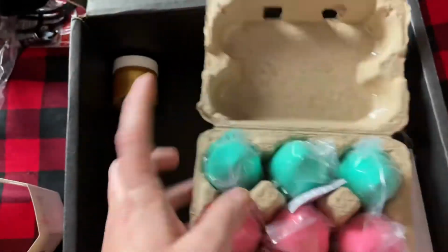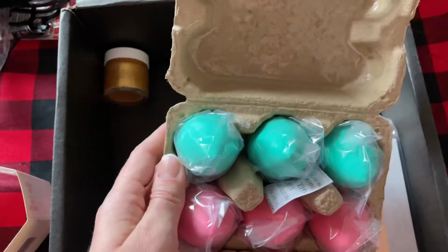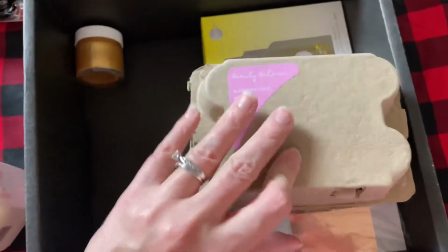Anyway, these are blending sponges. This is what they look like. There are 6 of them. That is awesome. I love this. I love the packaging. I love Beauty Bakery. I think their products are fantastic.